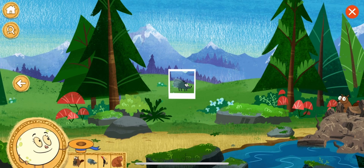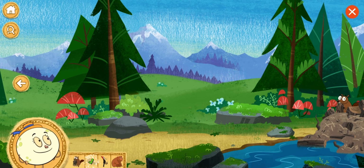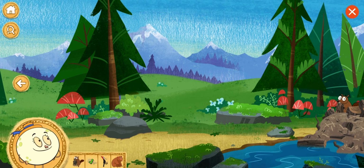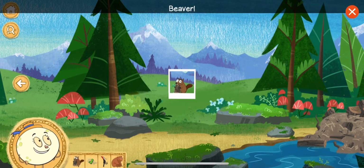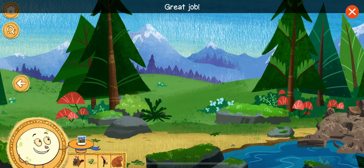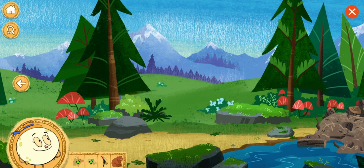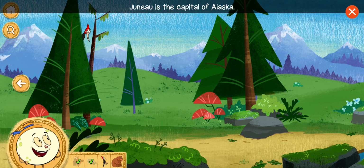Porcupine! Great find! Porcupines eat tree bark during the winter. Beaver! Great job! Beavers and porcupines are the two largest rodents in Alaska. Juneau is the capital of Alaska.